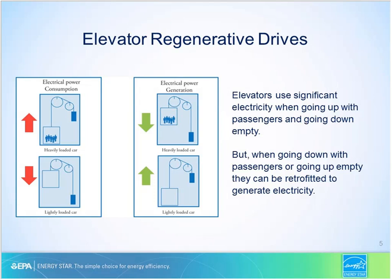That's using a lot of electricity. But the good news is electricity can be generated when the opposite occurs. So when a car comes down full, it's heavy, or it goes up light, typically at the end of the day, that's an opportunity to generate electricity.